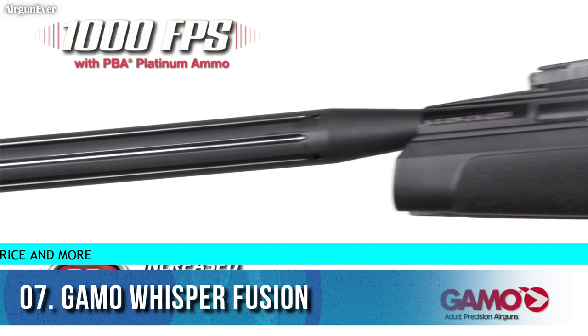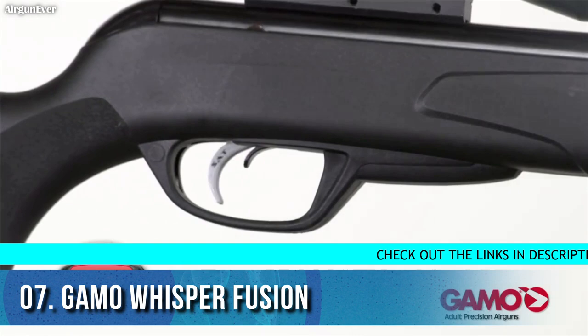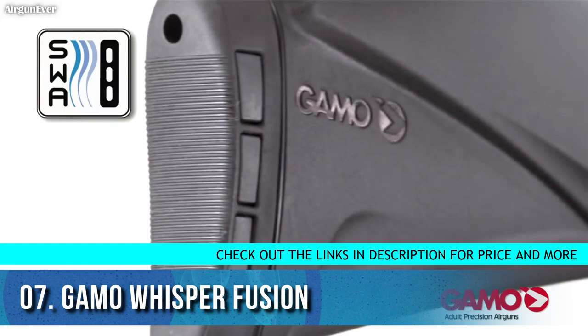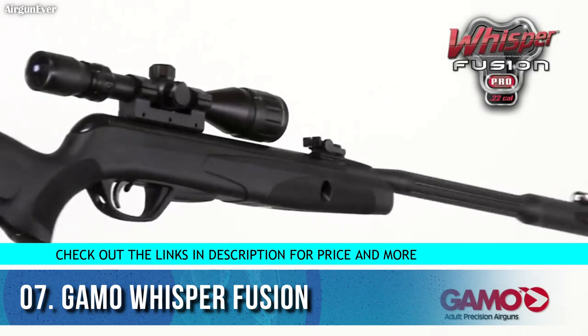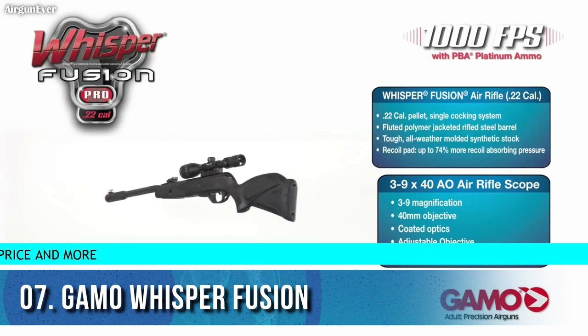The air rifle includes an all-weather black stock with rubberized grips, ergonomic design, the SAT, smooth action trigger, and SWA, the shockwave absorbing recoil pad that absorbs up to 74% more recoil pressure. Gamo tops off the 22 caliber Whisper Fusion Pro with a 3-9x40 adjustable objective scope, delivering excellent performance for hunting and target shooting at short and long distances.